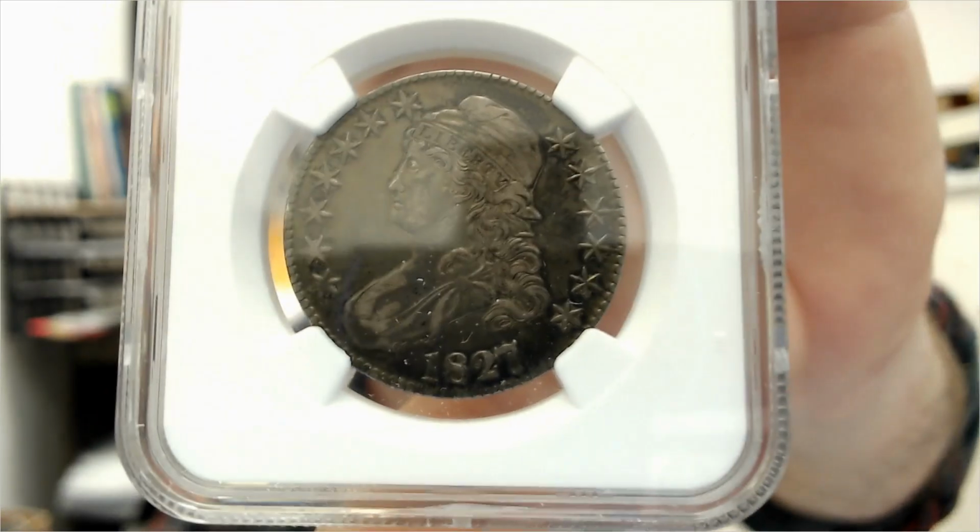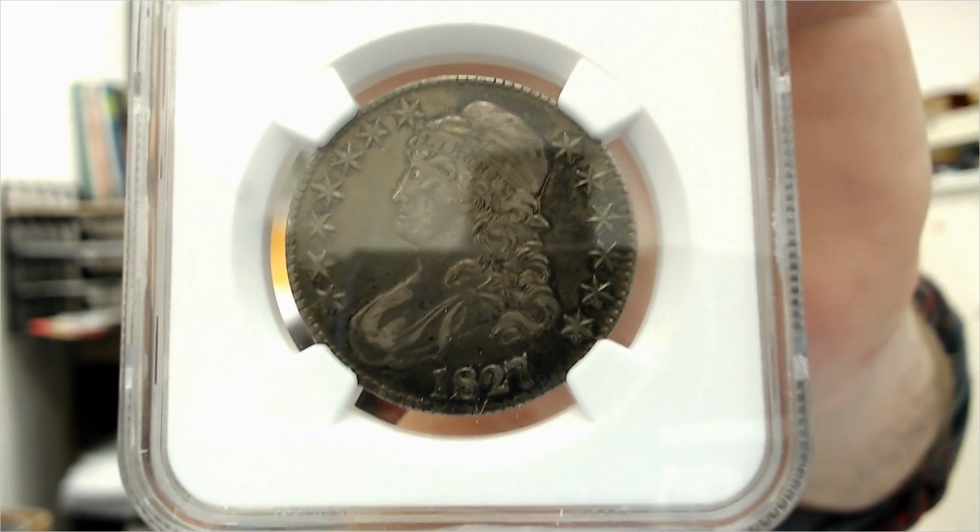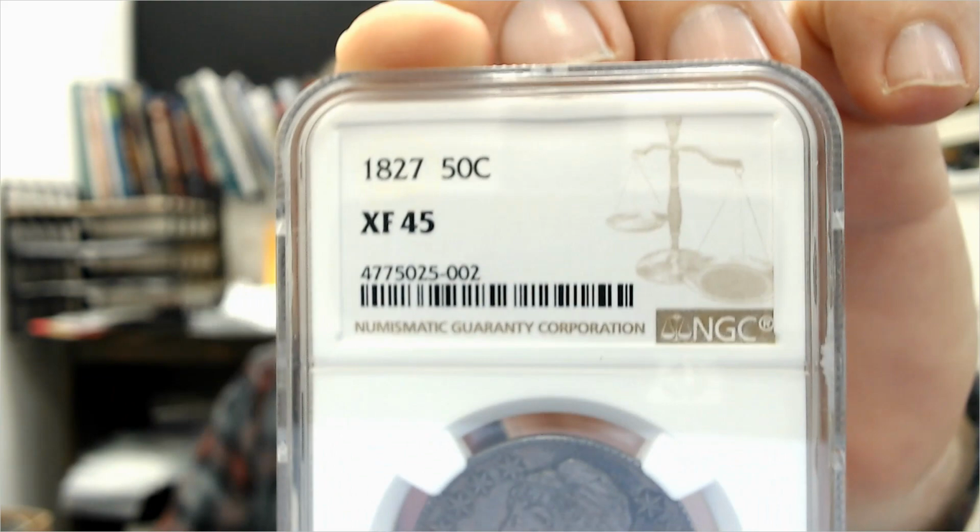Then this one is not a problem coin, but I wanted to make sure, because of the details of the coin and because it's an 1827 cap bust half, I wanted to get that grade on there, because some people would say it's close, it's AU. And I didn't want to sell it for AU money. I didn't want someone to confuse it. It has a lot of details. Very nice looking coin. Like I said, some people might have thought that was AU. They said it was extra fine 45. So it's still a nice coin.